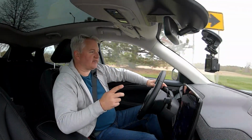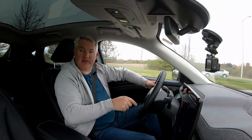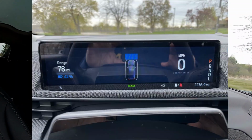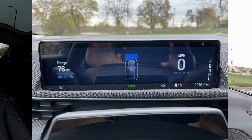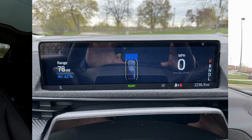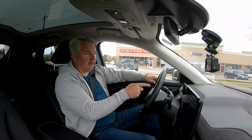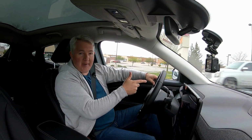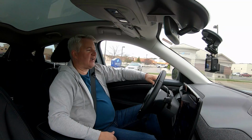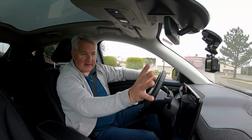Comparing this to a Tesla, I think one of the things I like about it is the addition of the extra display. I really think it's helpful when I want to focus on the road. I like the ability that I can just glance straight down and see what my speed is, see what the condition of my cruise control is, as well as how much range is remaining in the vehicle. And that's something that you don't get in a Tesla, where everything is in the center stack display.